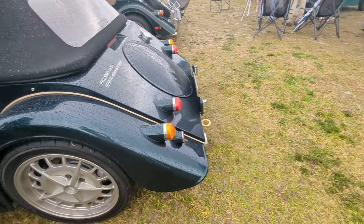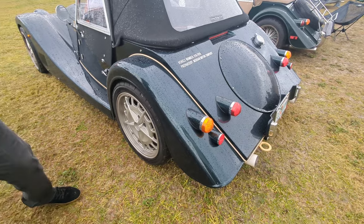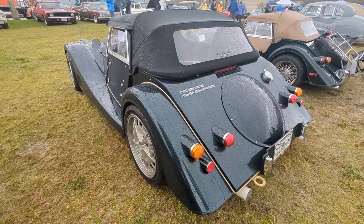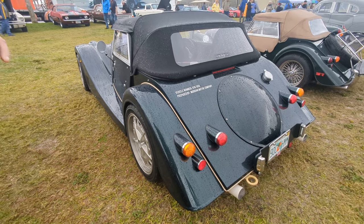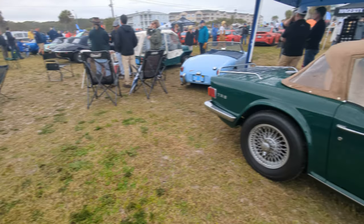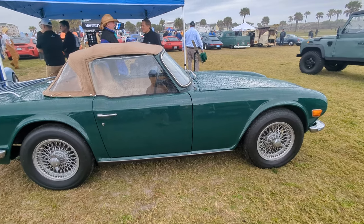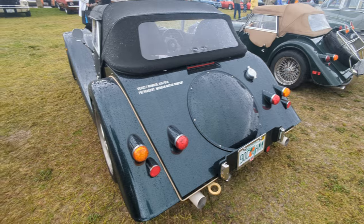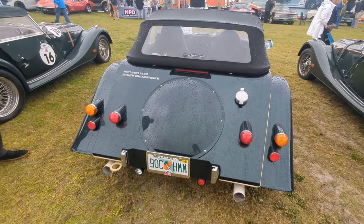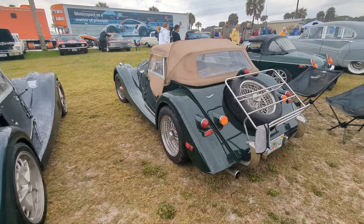Plus 8. Is it the 50th anniversary Plus 8? Yes. Very cool. So what year? 2018. There you go. So 50-year anniversary. 68 to 2018. Is my math right? I hope it is. Very cool. Thanks for bringing it out. Very cool. Roadster.